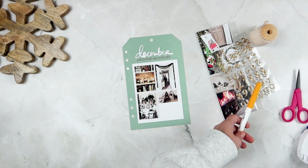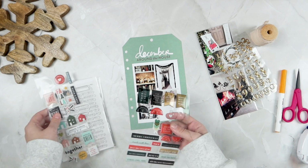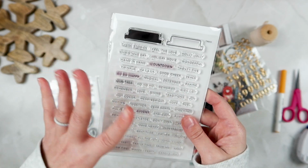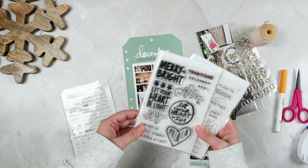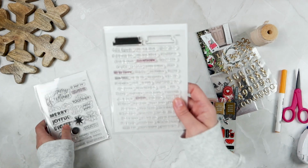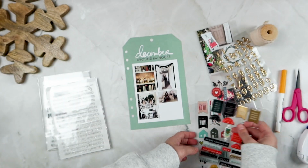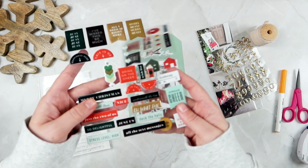Let me go see if I can find a stamp set to stamp something over here on. Okay, so I'm going to look through this one and see if there's any kind of stampable phrase stickers. These ones also have some smaller stuff. I didn't really read through anything yet, but I have a feeling I'll probably find something that I want to use on this one. I also grabbed a couple of these puffy stickers that I have.